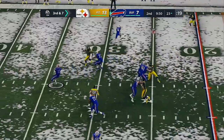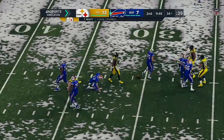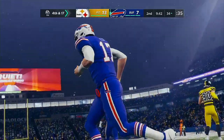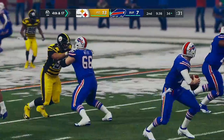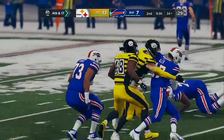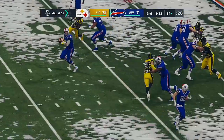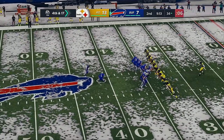Working out of the shotgun. Here's Allen. And he's going to go down here. A sack. They push him back to the 34. T.J. Watt causing the disruption. He gets the sack. He was trying to keep his eyes downfield. Nobody came open. He's trying to do everything that he had been taught, right? Every bit of the technique. But if no one's open, there is no technique except make sure you hold on to the ball as you go to the ground when you're getting sacked.